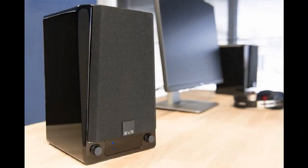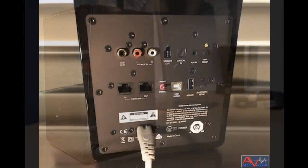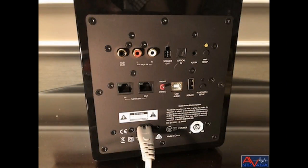SVS announced their Prime wireless speakers and sound base. Base, not bass. They already have the bass. They use DTS Play-Fi for whole house audio integration, but they also include multiple inputs on the back, plus Bluetooth and aptX. aptX is the way of streaming basically CD quality over Bluetooth.